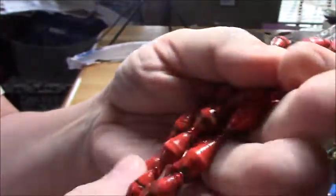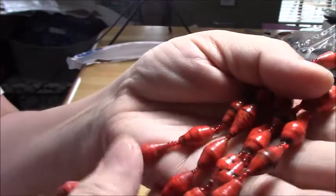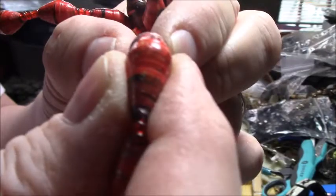I have another set that I might have got from Karen. I don't know. I got them from someone or got them in a blue box, the same type thing but painted white. This one is more clear, where you can see the paper design kind of through it. There's a little bit of letters. I don't know if you can see it on that one. So that's really cool.